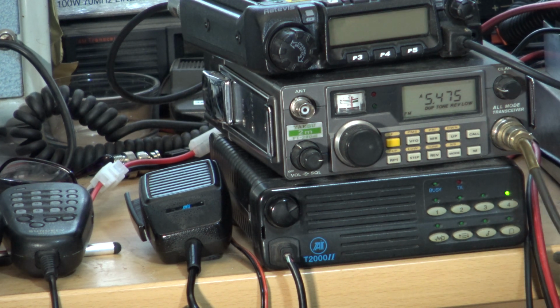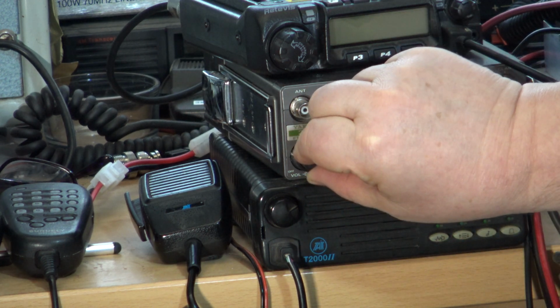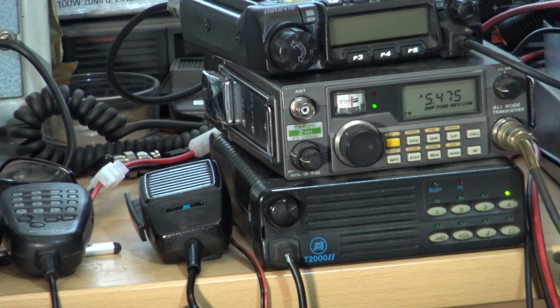So the conclusion to that was, as a simplex thing from our base station to him, we were getting not much better than we got with the President Randy 3 CB. It is now, you're not in use at all. So somebody else has come on there now, that's absolutely fine.